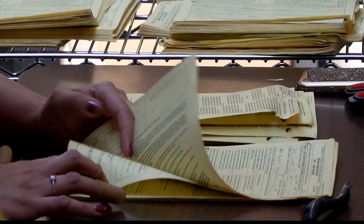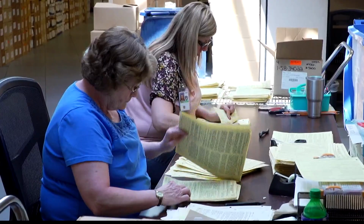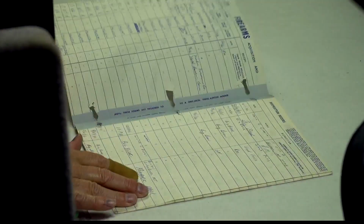But in the 21st century information age, at a time when pretty much anything and anyone can be found in a matter of seconds, this process takes time because the search isn't done online. It's got to be done the old-fashioned way. Correct. It's all done the old-fashioned way. It's on paper. There's no national registry.